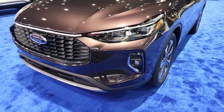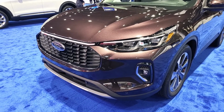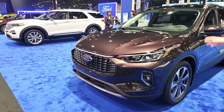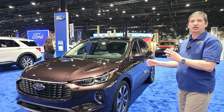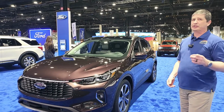And I love the refresh on the 2023 Escape. Of course, they are producing these now, and we can take orders for these, by the way, Platinum Edition. Hybrids will take a little longer to get scheduled, but the gas versions you can probably get scheduled real quickly, and they are producing them right now. Some of our early production vehicles should be starting to show up pretty soon.